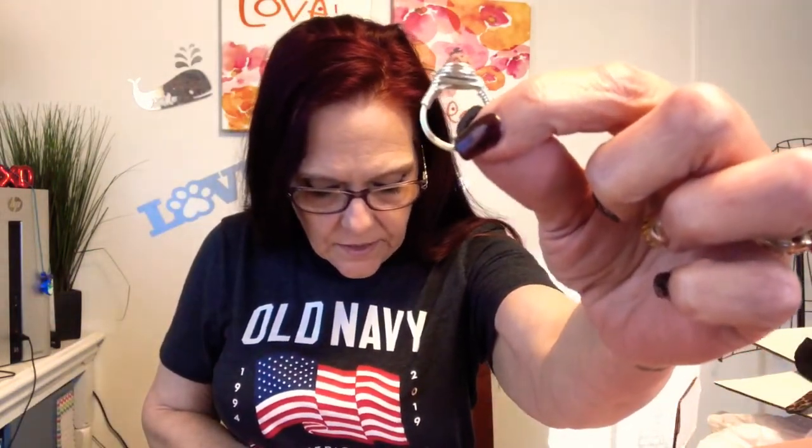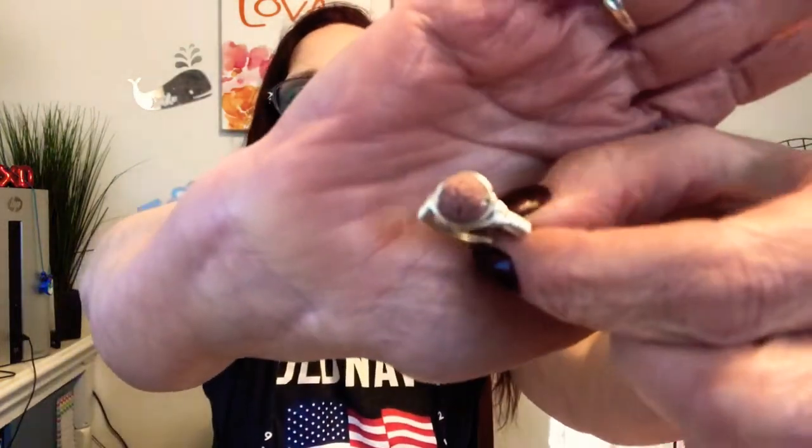Now, they said this is an essential oil diffusing ring in your size. So that is what that looks like. Well, it doesn't quite fit. It's a little too big. It's going to fall right off my finger. But anyway, that's what the ring looks like.